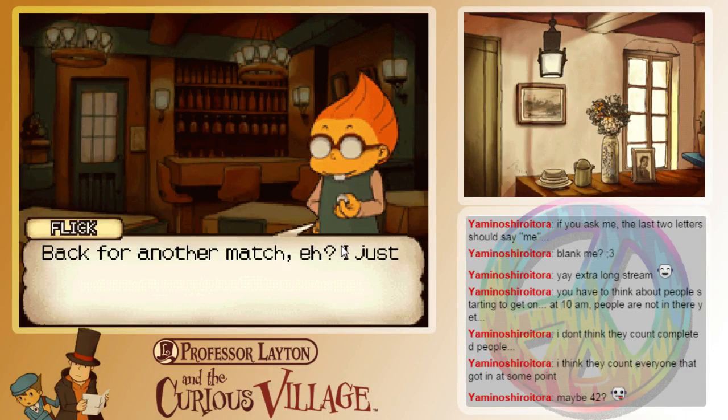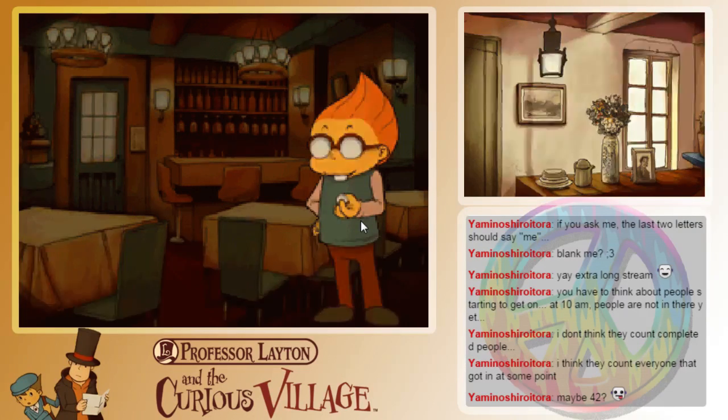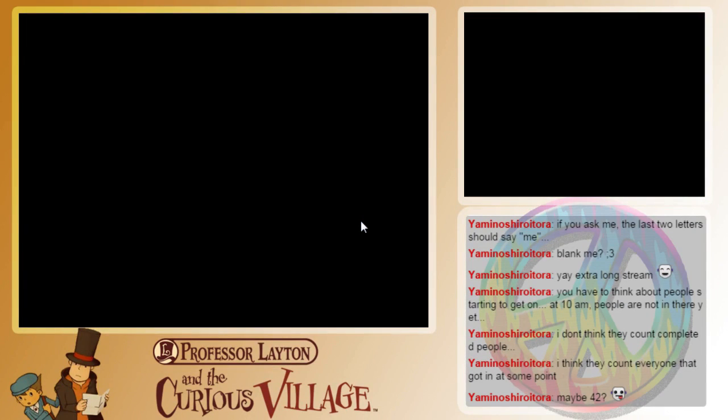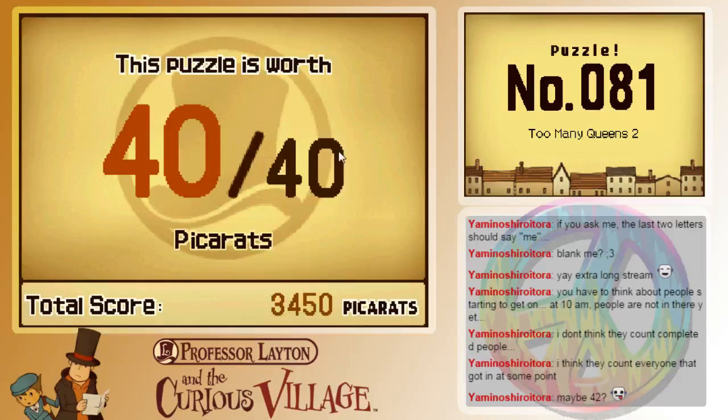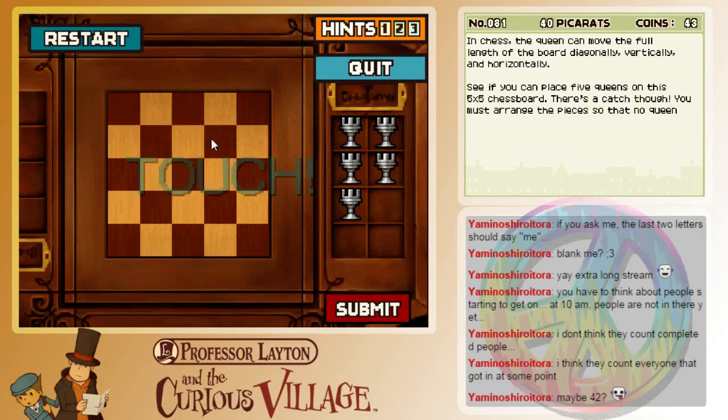Back for another match, eh? I just knew you two were a bunch of chess fanatics. Nevertheless, the next one won't be easy, even for a pair of chess fiends like you. Chess 81, Too Many Queens, 40 picarats. In chess, the queen can move the full length of the board diagonally and vertically. See if you can place the 5 queens on this 5x5 chessboard. Just watch out, no queen can block another's line of movement.